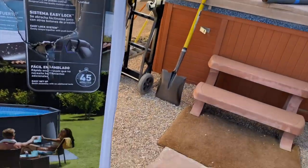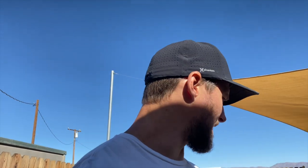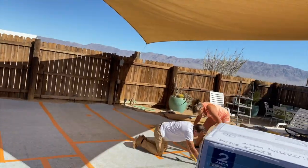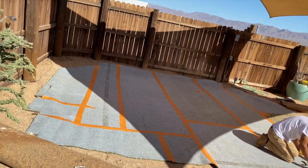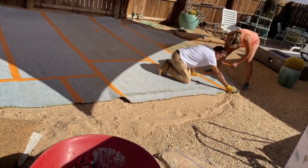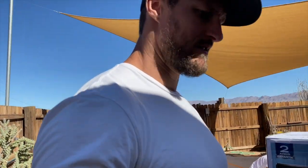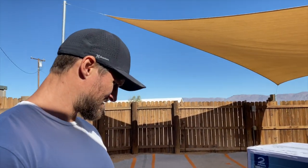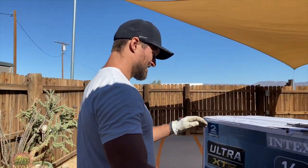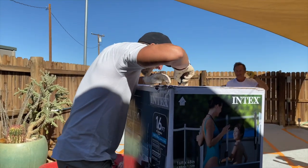It says 45 minutes. I like to think we're fairly competent, but so far, by the end of the 45, we've been doing this, trying to get it level and make sure the ground's good. Yeah, it takes 20 hours. We're already at least an hour in, aren't we? So we'll start the timer now. Are you ready? On your mark. Get set. Go!